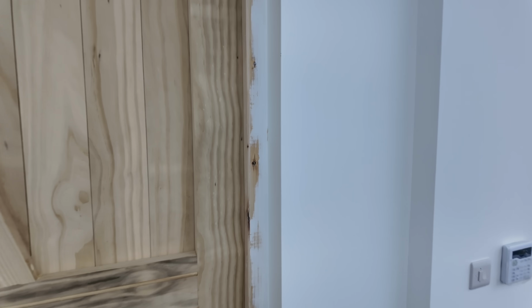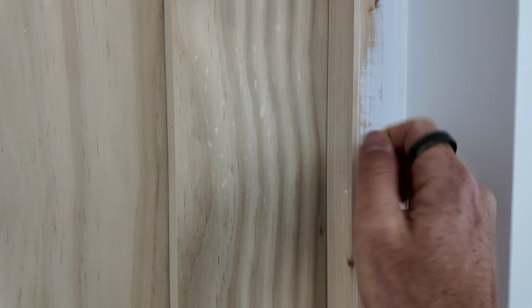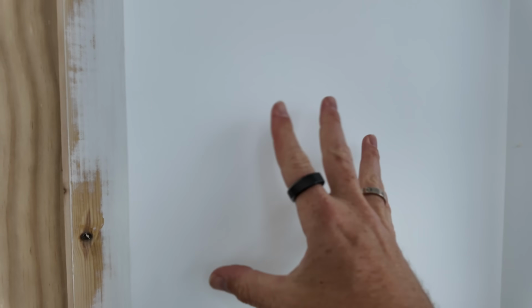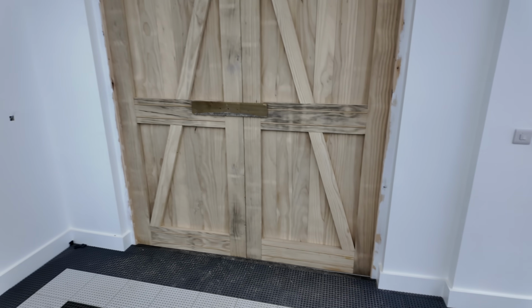So yeah, this plasterwork here, this will have to come off. This is the door frame that the doors are basically hanging on. That will be pushed out. We're going to do the same width either side, and then we'll just put this plasterwork back on, replaster it, repaint it, change the skirtings, and that should be okay.